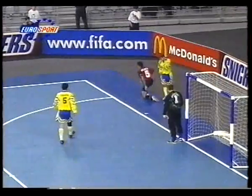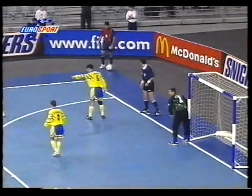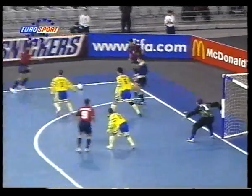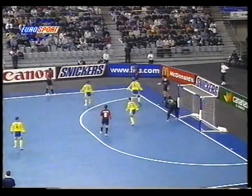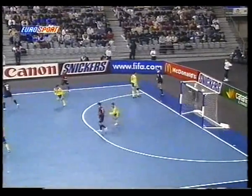Well, a weak ending. Oh, I think there might have been a deflection. 10 minutes left. Congested area down there. Ooh, totally miscued.